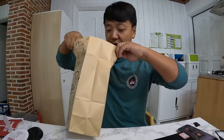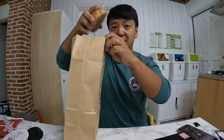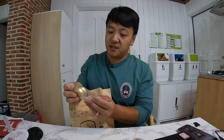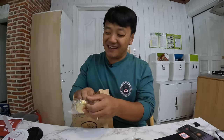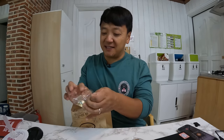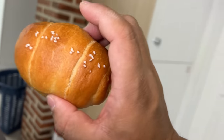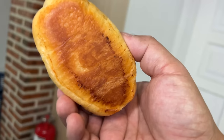Now to the salt bread. I got four of them because I could just sit here and eat this stuff all day long. They also sell butter, so I got some butter. Usually I'll get two of these in a tin of salted butter. Now just dip these things in the butter. They're tiny little rolls with salt on top, hence salt bread.